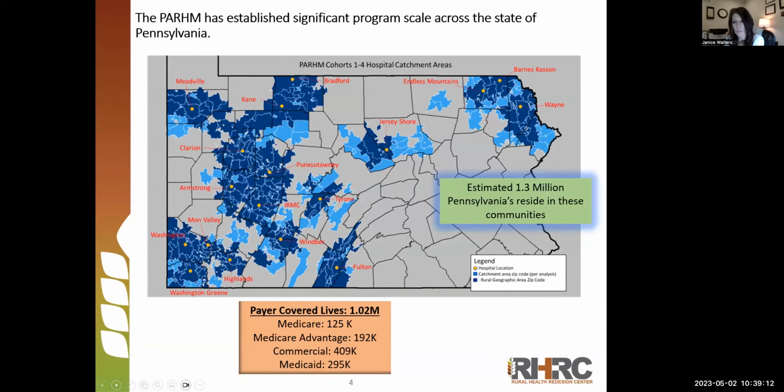So wherever there is blue on this map, whether it is a dark blue or a light blue, means that there are populations that are being impacted by our program because we are working with the hospitals where they receive care. So any place there's blue on this map, it means there is somebody that resides in that area of the state that is actually receiving care from one of our participant hospitals.